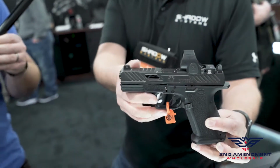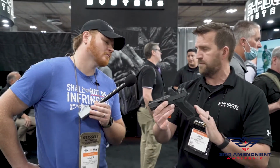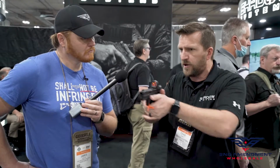So this has kind of been our flagship. We actually wanted to change the grip angle. How you naturally point and present a gun is more important than just the circumference. So for example, you can mimic the grip angle of a 1911, a Glock, or an M&P. Whatever's comfortable for you, because when you train and you know how you point and present, it can be the same across your platform.